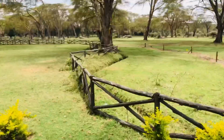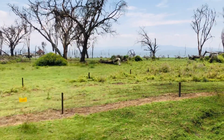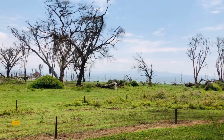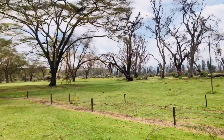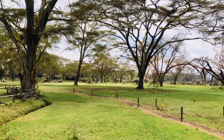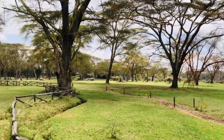And on this side we have our view of the lake. That is Lake Naivasha, and we are so close to the water. I don't know, even I fear for my life because of hippos. I can't wait to see some animals around. We have some horses there. They're a little bit far, but we are waiting and hoping to see some animals. So that's it for the tour.